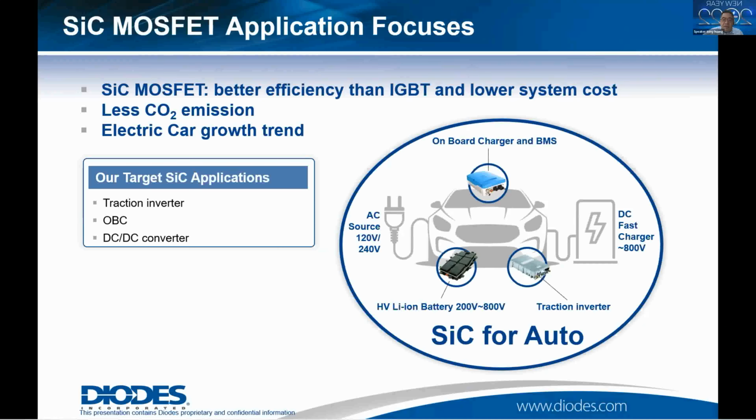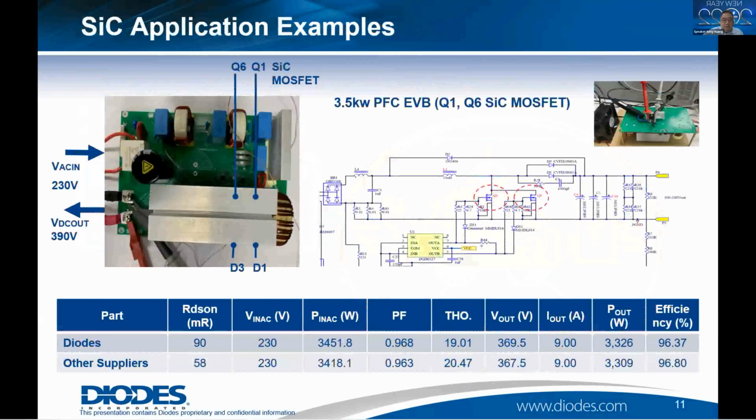Currently, the silicon carbide suppliers are mostly IDMs, including Wolfspeed, Infineon, and ST Micro. So we think there's still room for us to go in. Here's an example of our silicon carbide application. We used silicon carbide devices in a PFC application, and although our RDS(on) is higher, we get similar efficiency to the competitors.